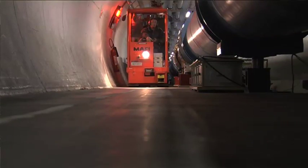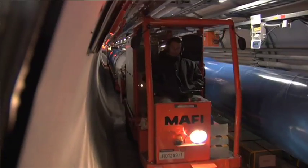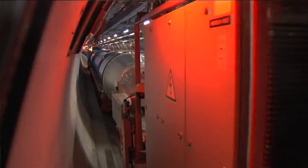During the installation phase, we installed at a rhythm of up to 30 to 35 magnets per week. That means 6 magnets per day. That means that we made small trains of 6 magnets, one behind the other, and they were obliged to follow a special path. That means very complex logistics in the underground tunnel.